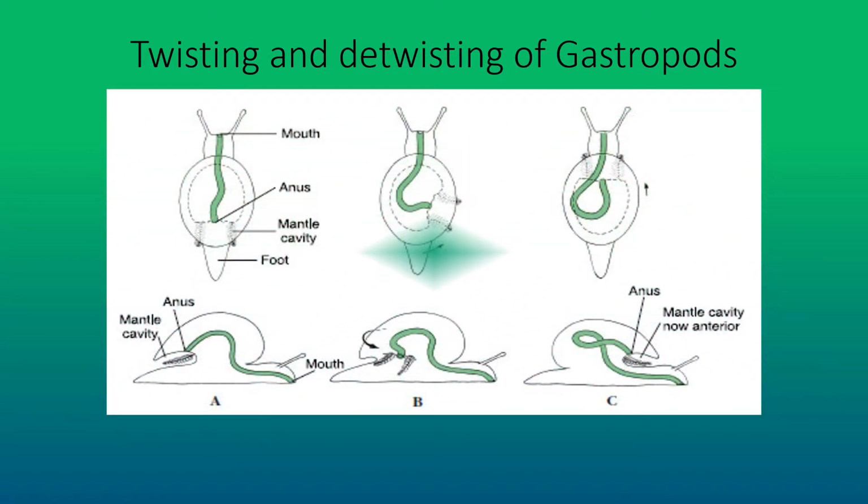Twisting and untwisting of gastropods. Before torsion, during torsion, after torsion. Torsion is a gastropod synapomorphy which occurs in all gastropods during larval development. Torsion is the rotation of the visceral mass, mantle, and shell 180 degrees with respect to the head and foot of the gastropod. This brings the mantle cavity and anus to an anterior position above the head.